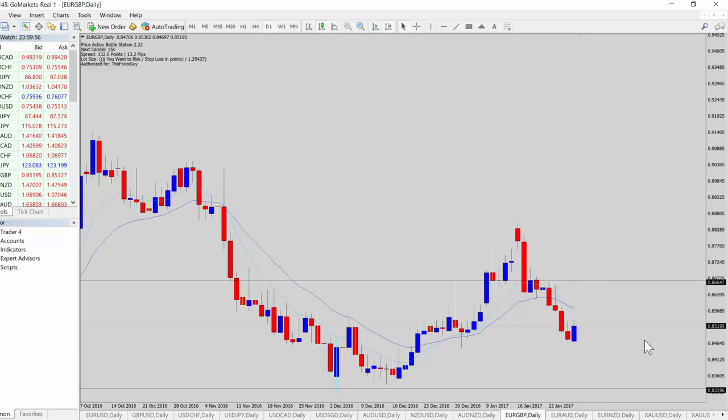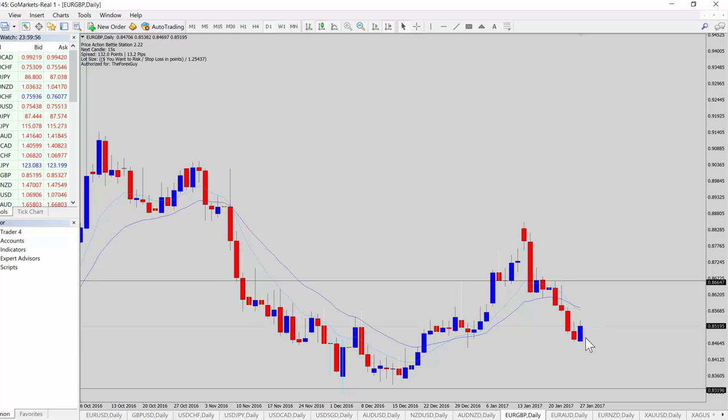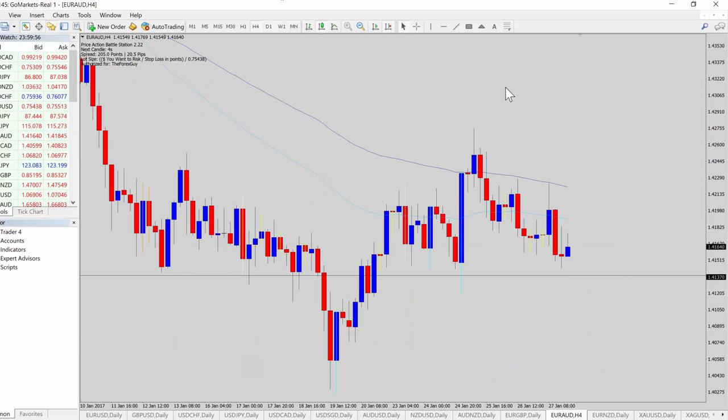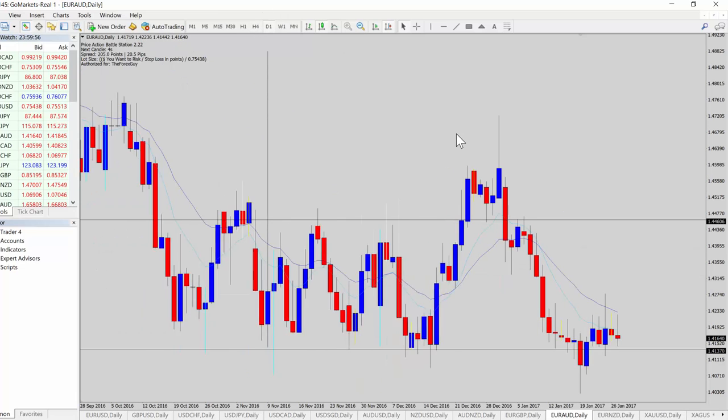Okay, Euro Pound, obviously very bearish, look to sell lower highs there. The Euro Aussie is consolidating on that range level there, with pretty strong support. It already attempted to break down lower but failed. So I think the market's just consolidating here. I still think we're probably going to see a break higher out of this. Pretty messy though.